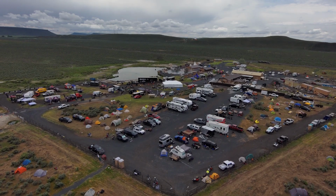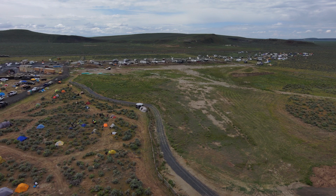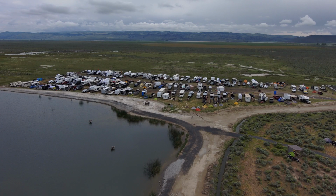And then over to my right is a bunch more RVs and campers. And then to my left, there's some more trucks and campers and that kind of thing that were staying there. And this is the walkthrough on the rally.